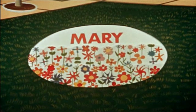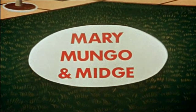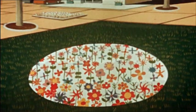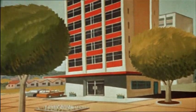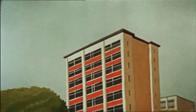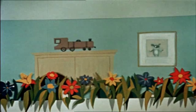Mary, Mungo, and Midge live in this town. They live with Mary's mother and father in this tall block of flats. They live right at the top. There are 8 flats built on top of each other. Mary, Mungo, and Midge live in the flat with the flowers growing in the window box.